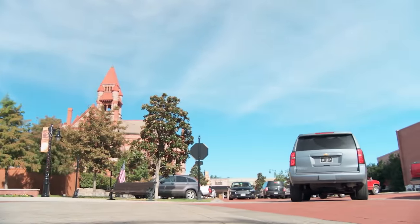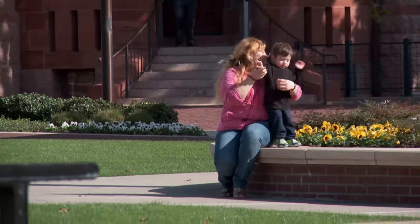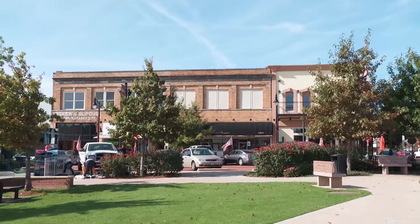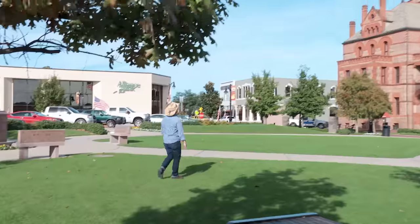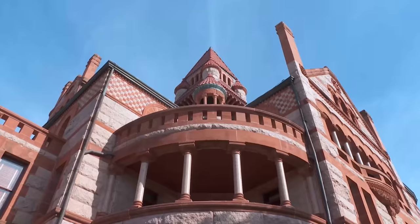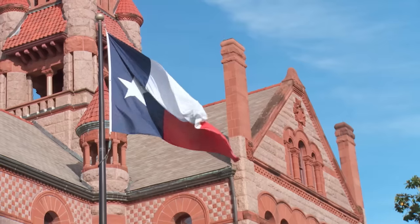And there's a lot of people out too. I love it when you find an old square that's still the heart of the city. The historic Sulphur Springs Pentagon is truly still the beating heart of town. The buildings are full of shops, the streets are full of people, and in the middle is the Hopkins County Courthouse. Constructed in 1894, it's considered by many to be one of the finest courthouses in all of Texas.